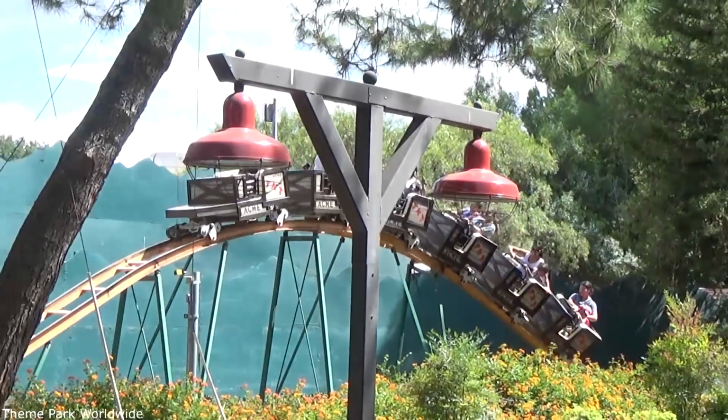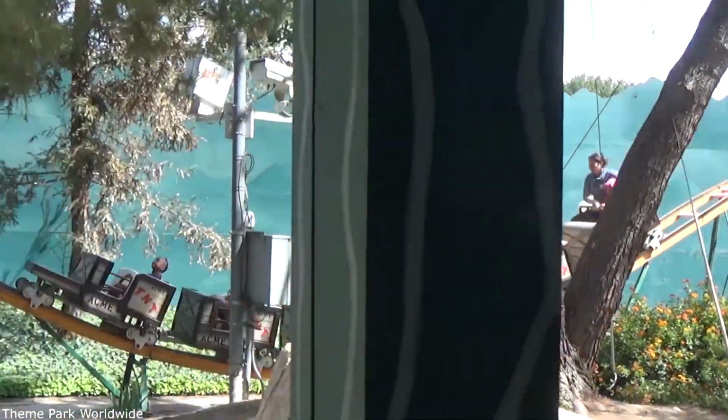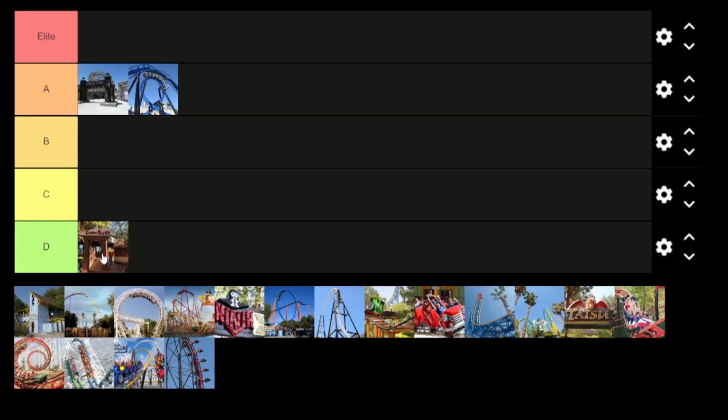Next up is Canyon Blaster. This is an ENF Miler kiddie coaster. It's D tier. Thanks for listening to my TED Talk.